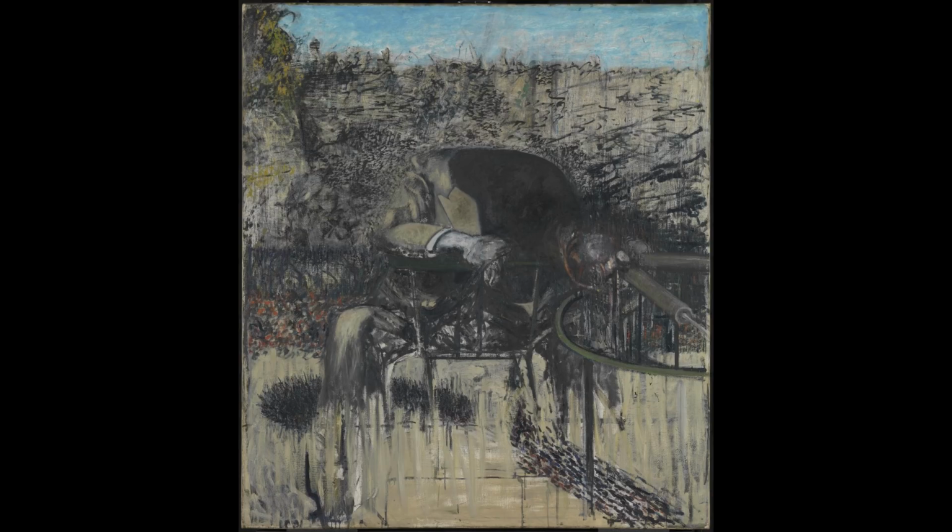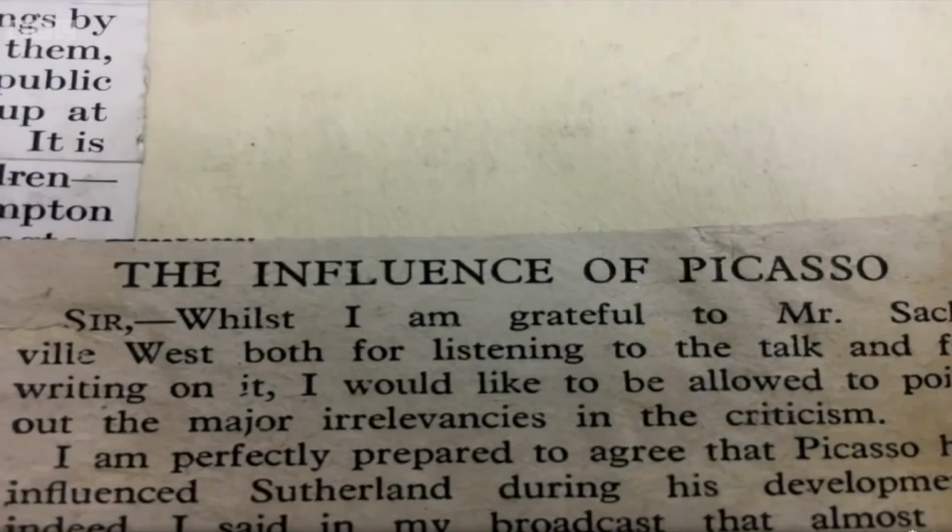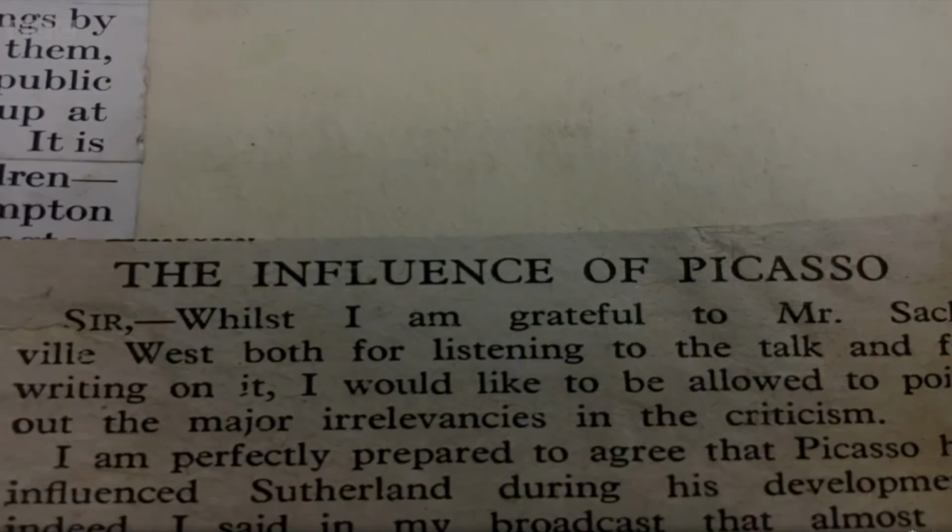Francis by this time was beginning to move on from his influence of Picasso, which he openly admitted was another driving force behind his triptych, of which some harsh critics were not shy to point out.